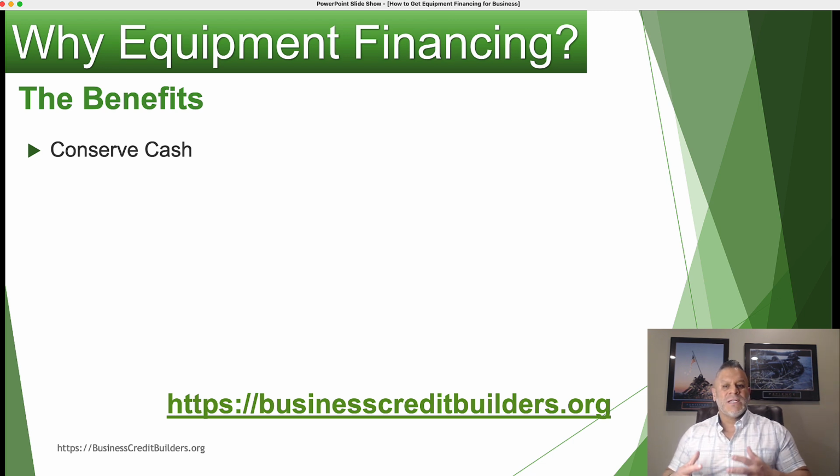This allows you to conserve your cash. So rather than coming up with all the money yourself, whether it's through your own savings or cash you have on hand as a business, you can actually finance the equipment and conserve your cash. So that's one of the major benefits of equipment financing.